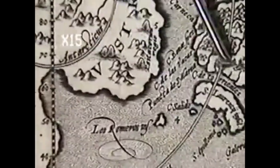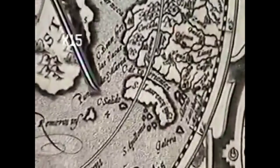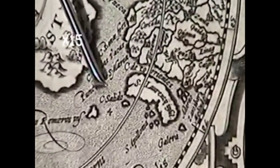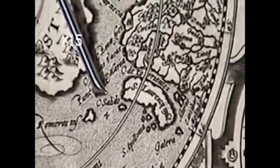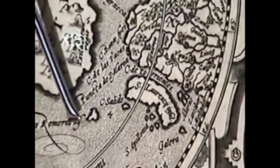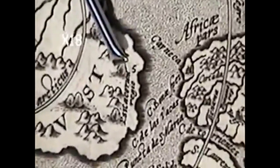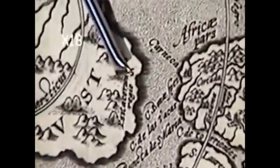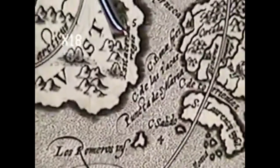Number 4, right here, this being Africa and Madagascar. Between these islands, St. Lawrence and Romeros, it can be noticed that the flow of the ocean changes periodically. Number 5, right here, says, "Here as noticed by the Portuguese lie incredible looking birds of large size."